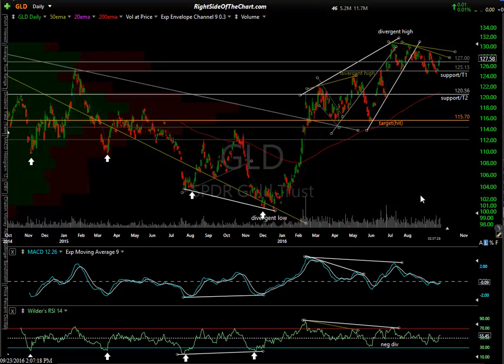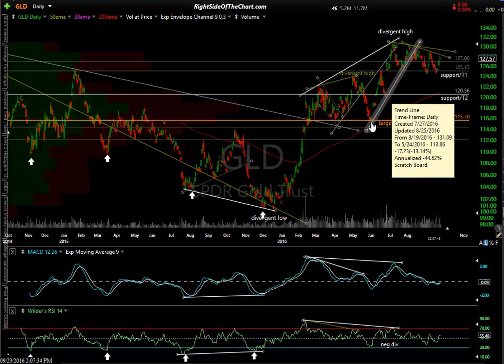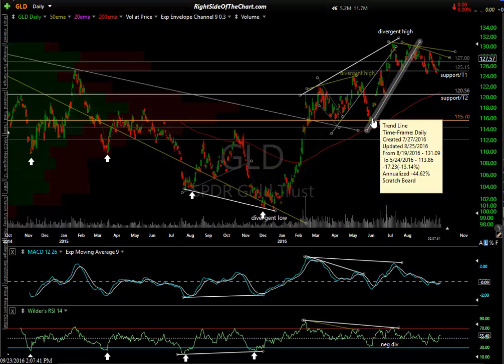Okay, we'll wrap this video up with a quick update on gold and the miners. This is the gold GLD daily chart. This divergent high was pointed out here. We had all these different lines and levels that mean something, but most important was this uptrend line here, after gold hit that pullback target back here, 1570 a while back on that first big correction.